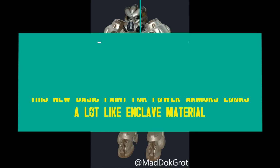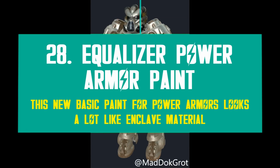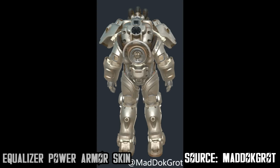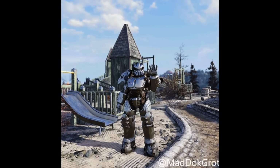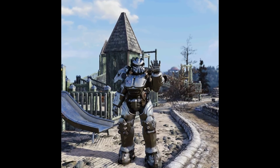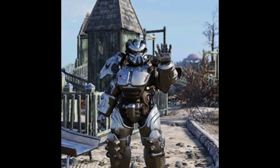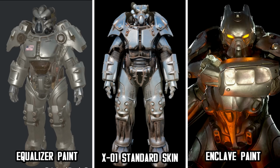If you thought we were done with the Enclave new items, you were wrong. There's one more to go, and it seems to be on the way. I mean, it's not very straightforward at first glance. The name of this new entry is Equalizer Power Armor, so judging by the name alone, you don't get many hints. However, if you inspect this new skin, you will quickly realize that it looks awfully similar to existing Enclave power armors, such as the standard X01 or even the released Enclave paint.